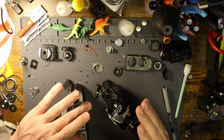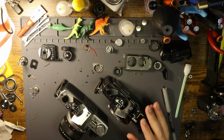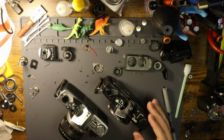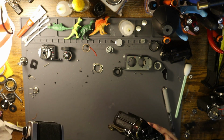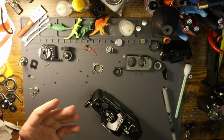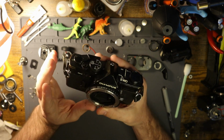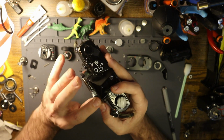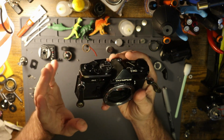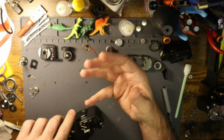Overall, these cameras are really good. These are very, very good cameras. I think in terms of the OM1 to the OM2, I would definitely recommend an OM2 because it just offers so many more options. The only problem is these are pretty much electrical, so if you don't have batteries in, it won't fire, which is a bummer. But that's where the OM3 comes in, which I don't own, but we can pretend, right?